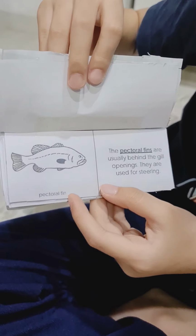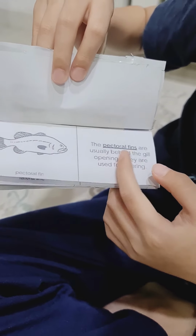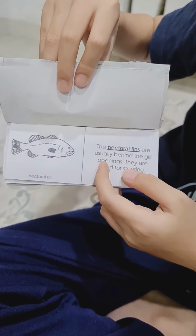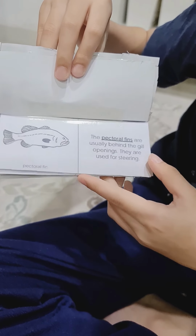Pectoral fin. The pectoral fins are usually behind the gills, the gill openings. They are used for steering.